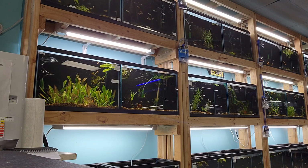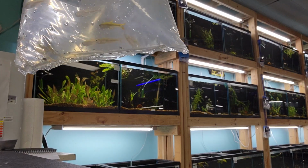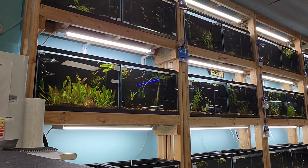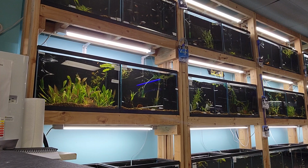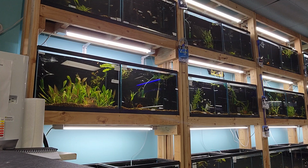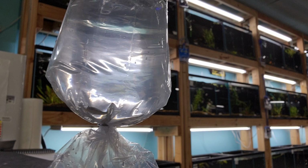So we've got some silver tip tetras. Non-colored right now, nondescript, but great filler fish for your tank. Next up is an Oaxaca puffer. Little bitty guys, I got 3 of them.